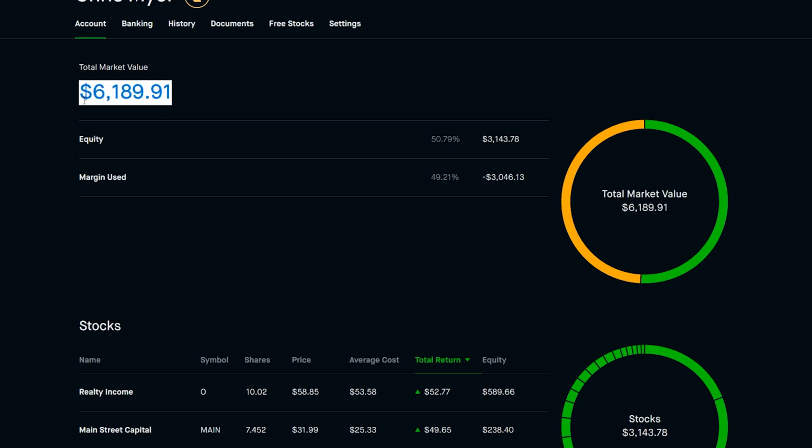Now the account value is $6,000. Half of it's margin, half of it's equity. So it's a riskier move, but I think it's the right move, again, because we're getting in on good pricing and it's going to keep me motivated to keep investing in this portfolio.